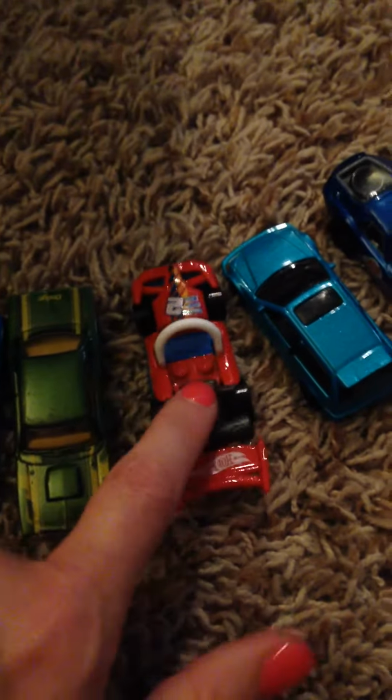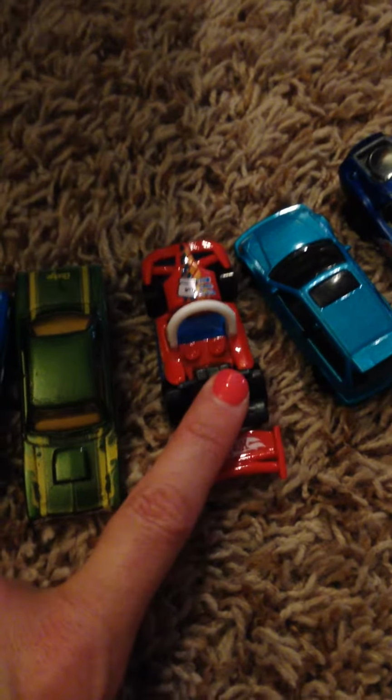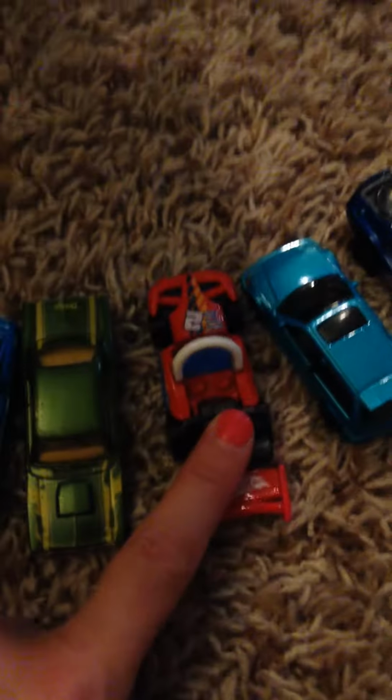What is this one? What color? Racing car. What color is it? Red.